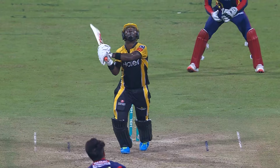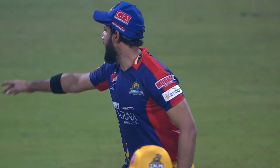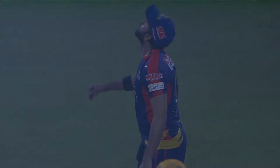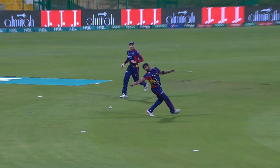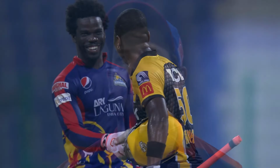Thisara Perera was circling under that one and he knew that it was close. Probably curtains. Stayed up in the air for a very long time. And look at him, he's just never in position to take that. Sigh of relief, elation, disappointment. Well, seen it all in the last over. Imad Wasim there, he tried extremely hard.